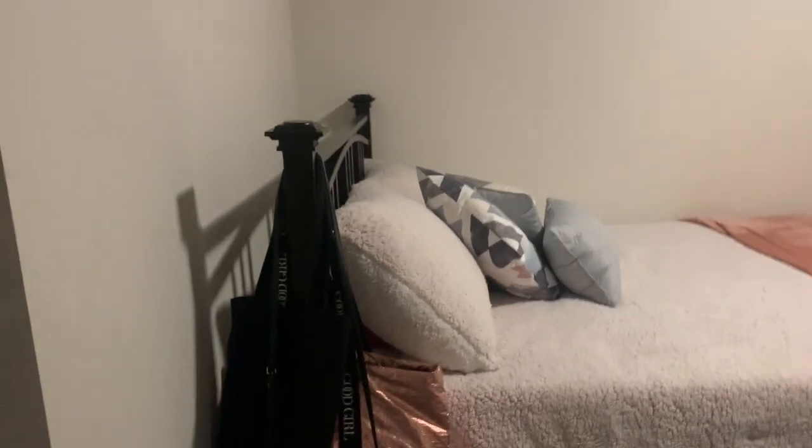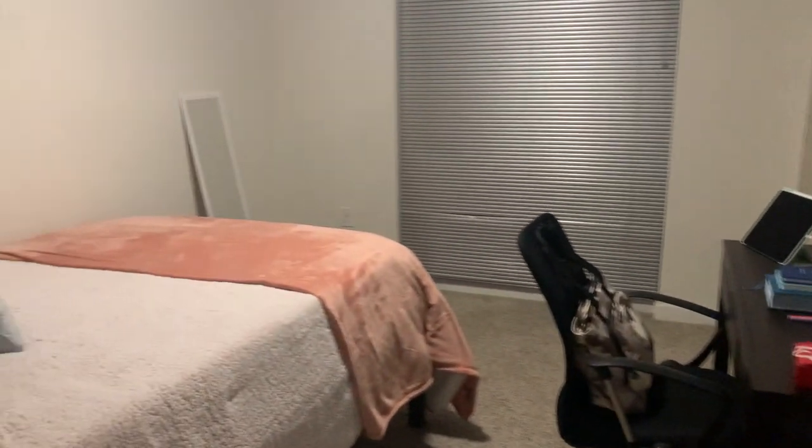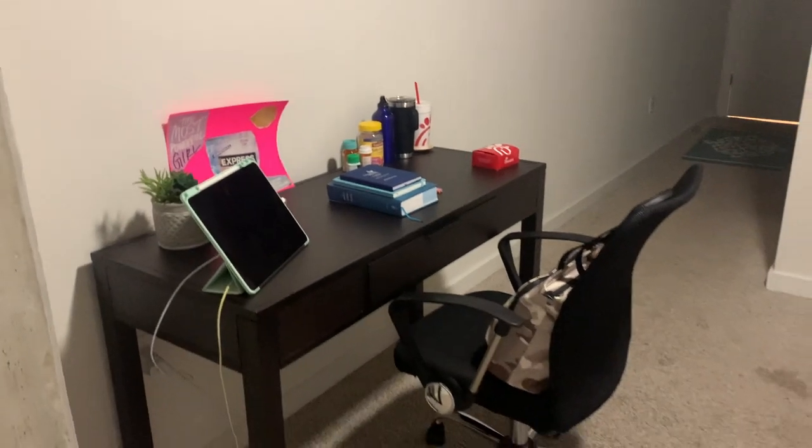And then yeah. So how do you guys like my room? Is it a vibe? I think it's a vibe. It just needs some wall art or something. I don't know, but we'll figure it out. I'm giving you guys all the angles right now.